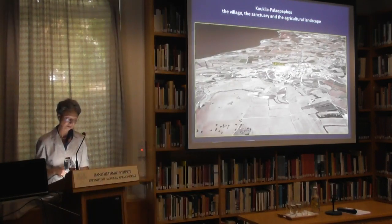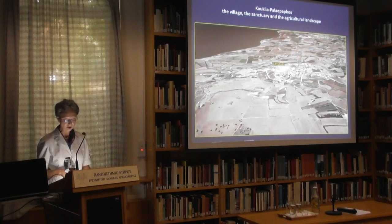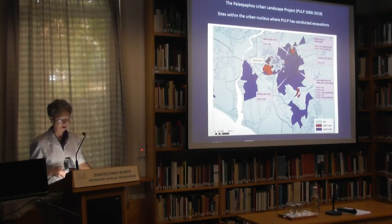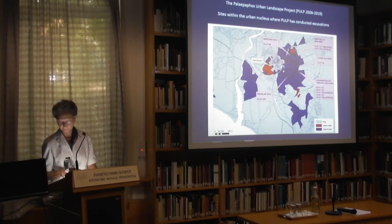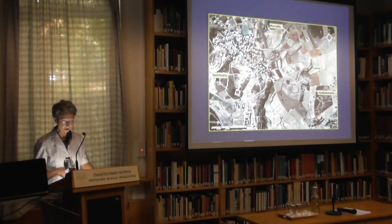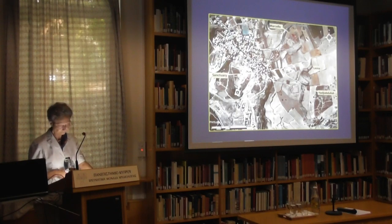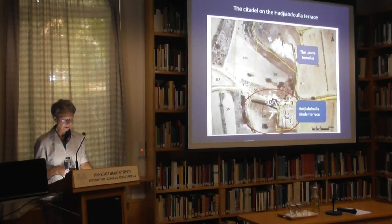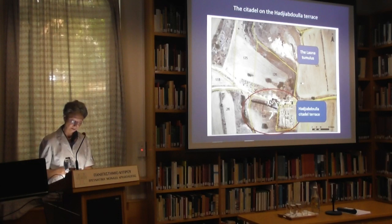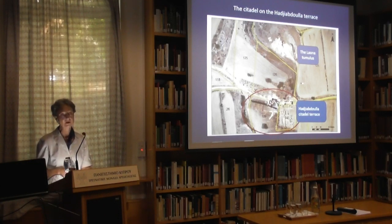Less than a decade later, the success of PULP's methodology, which is based on landscape analysis with digital, primarily GIS applications and short-term exploratory excavations, led to the discovery of unknown monuments of the Cypro-classical period. The most impressive ones are concentrated on the terrace of Haji Abdullah, 1 kilometer to the east of the sanctuary. Despite the presence of a listed monument at its northeastern corner, the extensive plateau had been leveled with mechanical means and was used for the cultivation of cereals.